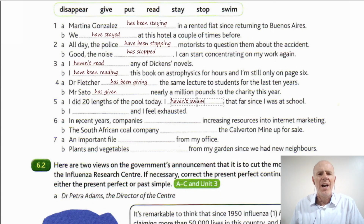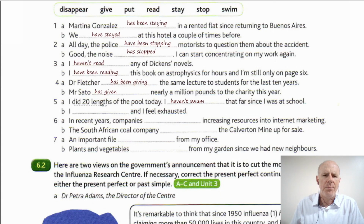Look, B, I have been swimming and I feel exhausted. I have been swimming. Have been swimming and I feel exhausted. Look at 6.